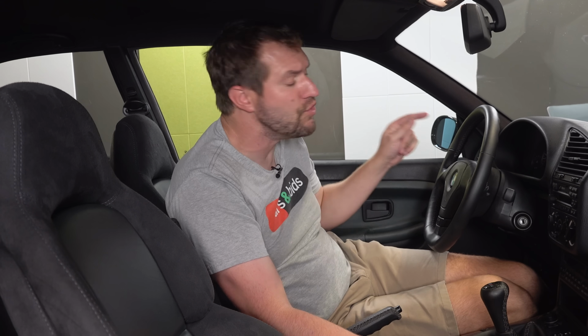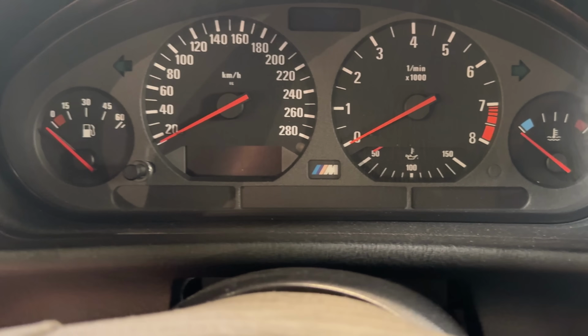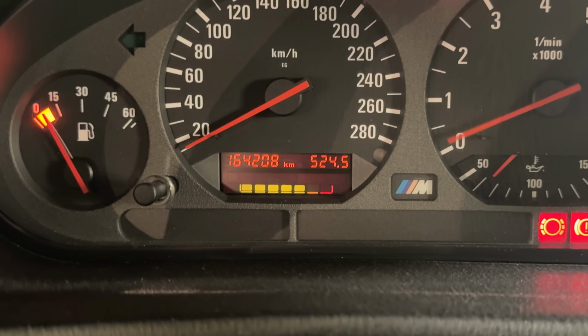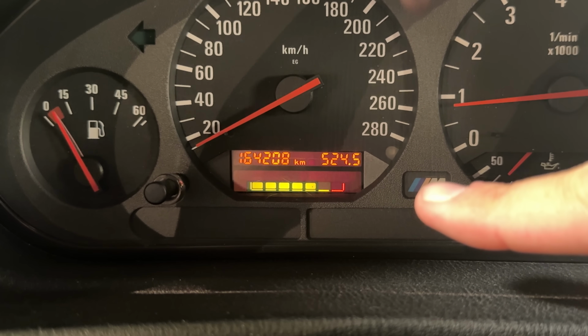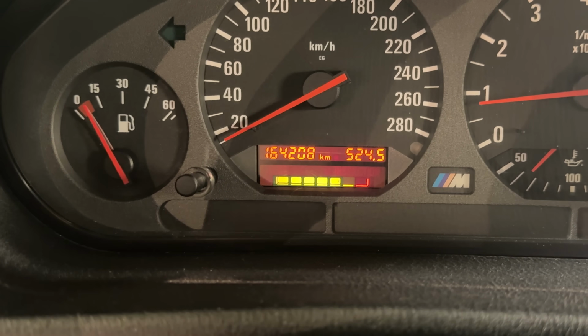One other interesting screen situation in this car, when you turn on an E36 M3, you're greeted by this bizarre line of green dots, and then there's a yellow and a red. That was for your service intervals. When you had the car serviced at a BMW dealership, they would reset it and it would fully turn green. And then as you drove, the green dots would kind of go away and then become yellow and red, indicating that it was time for another service.